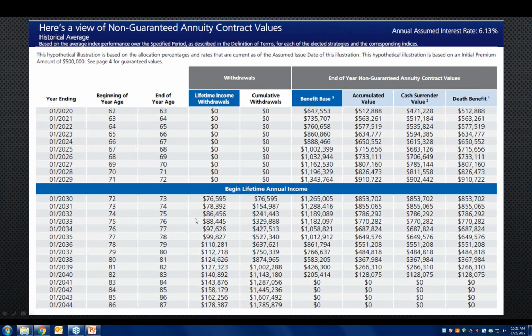But on the non-guaranteed side, which is what I was wanting to show you guys, assuming a 6% interest in this kind of growth, we're looking at maybe potentially giving your client an income of $76,000 for the rest of their life, with the potential for increases, as you can see here, every time interest is earned. So in this illustration, it's assuming that 6% is earned each year, you're going to see those increases.